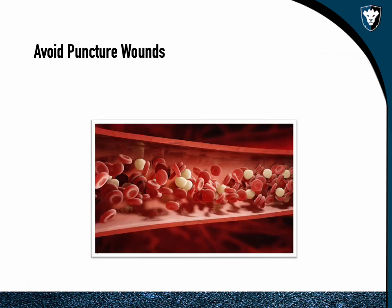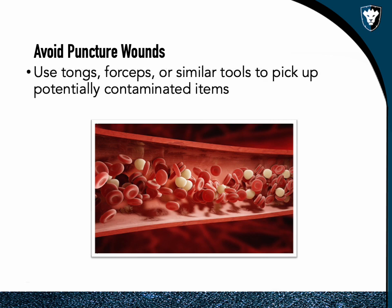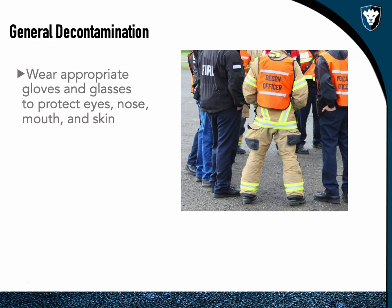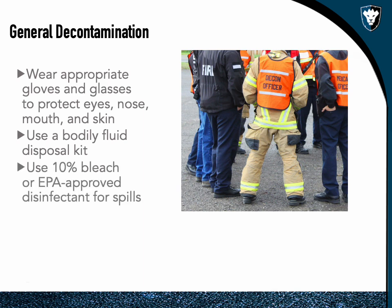You want to avoid any kind of puncture wounds as well. Use tongs, forceps, or similar tools to pick up potentially contaminated items. Now we get to the subject of general decontamination. You want to wear appropriate gloves and glasses to protect your eyes, nose, mouth, and skin. Use bodily fluid disposal kit. That will help you clean up anything you need to in a very effective manner.